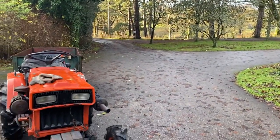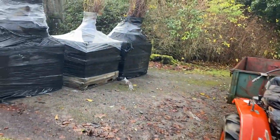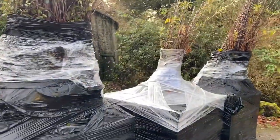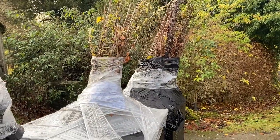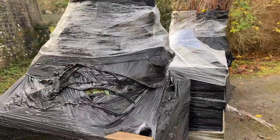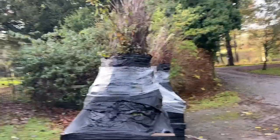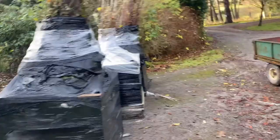Well, here we are, early the next morning, with 3 pallets of trees. They don't look too many, do they? But there's actually quite a lot. They're really bound up quite hard in there. So this is our job for this morning. Get these into the potting shed and put in containers.